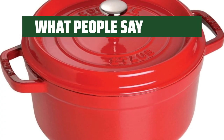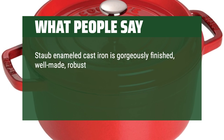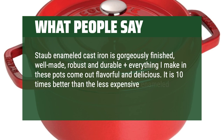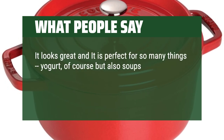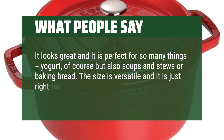What people say? Staub enameled cast iron is gorgeously finished, well made, robust and durable, plus everything I make in these pots comes out flavorful and delicious. It is 10 times better than the less expensive enameled cast iron I previously used. It looks great and it is perfect for so many things, yogurt, of course, but also soups and stews or baking bread. The size is versatile and it is just right for smaller families.